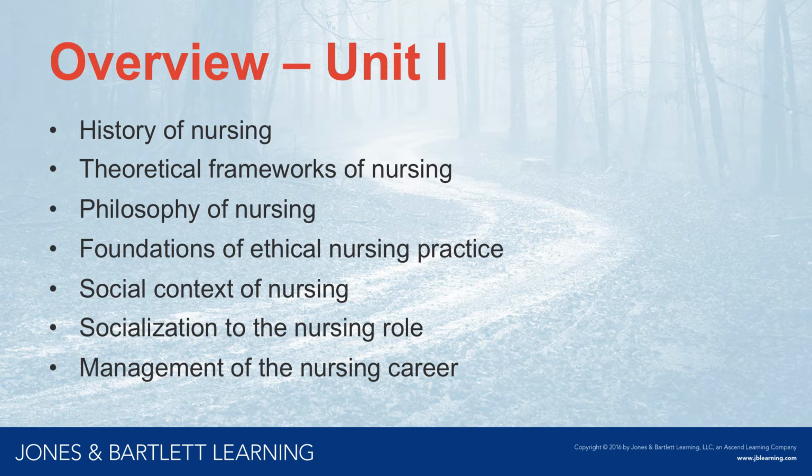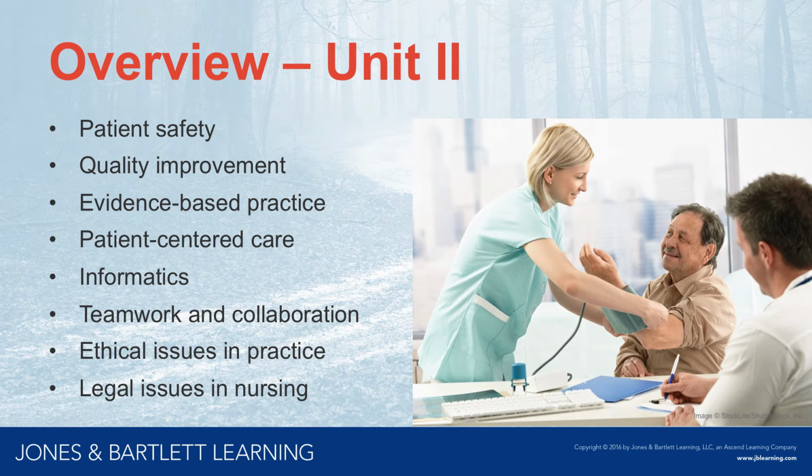The chapters in Unit 1 provide the student with a basic foundation in areas related to the history of healthcare and nursing, theoretical frameworks of nursing, philosophy of nursing, foundations of ethical nursing practice, the social context of nursing, socialization to the nursing role, and a chapter related to management of the nursing career. The chapters in Unit 2 are more directly related to patient care management and include chapters related to patient safety, quality improvement, evidence-based practice, patient-centered care, informatics, teamwork and collaboration, ethical issues in practice, and legal issues in nursing.